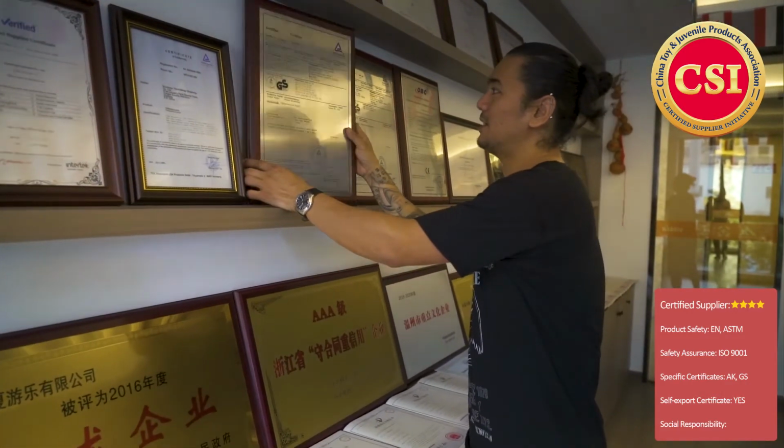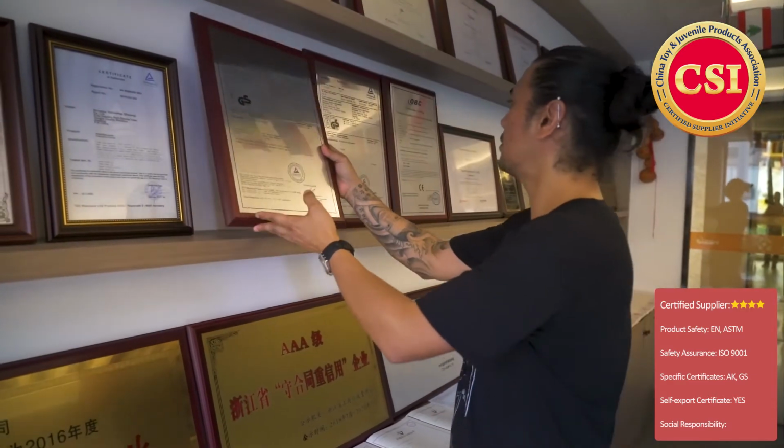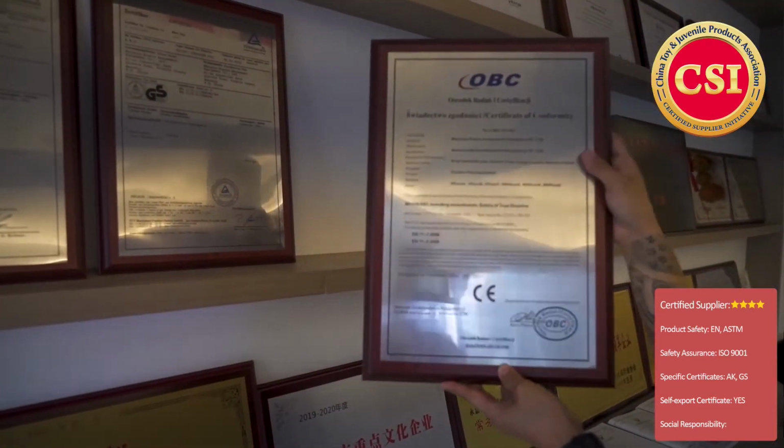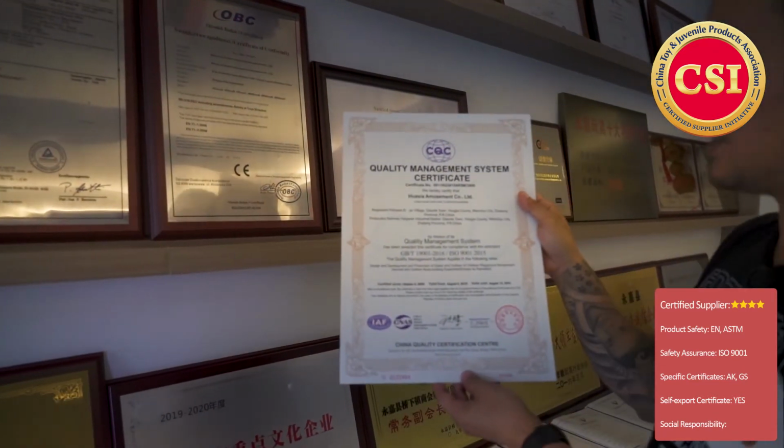Aside from that, I also want to share some of the certifications. For example, they have this GS certification. This is from Germany, all right? And then also, we have a couple of them actually. Also, they have the CE certification for Europe. And also, this factory is actually also ISO 9001 certified.